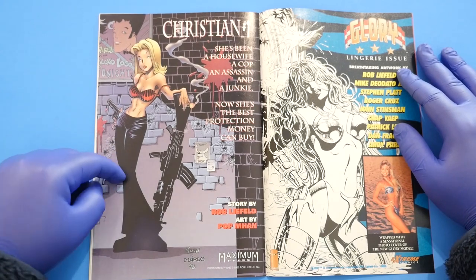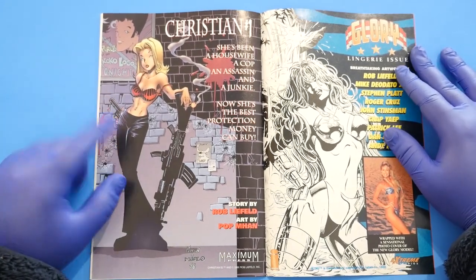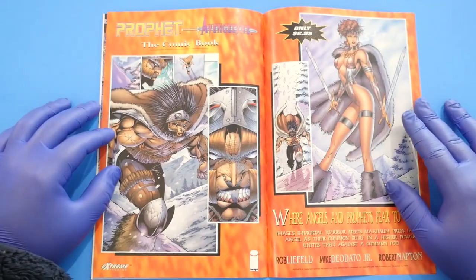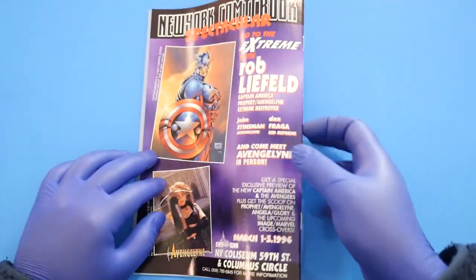Oh, Chapter. Great book. Written by Rob Liefeld. Art by Pop Mhan, who has actually become an artist. I'm really interested in finding out more about and seeing what else this gentleman has done, because he's got a lot of talent. Got a unique style that I like. It's always what I'm looking for, folks. Hey, should we keep going here? Or should we wait? Guess what's next?